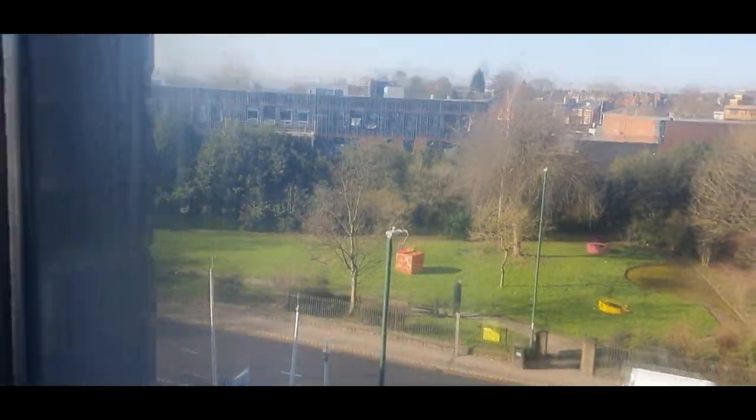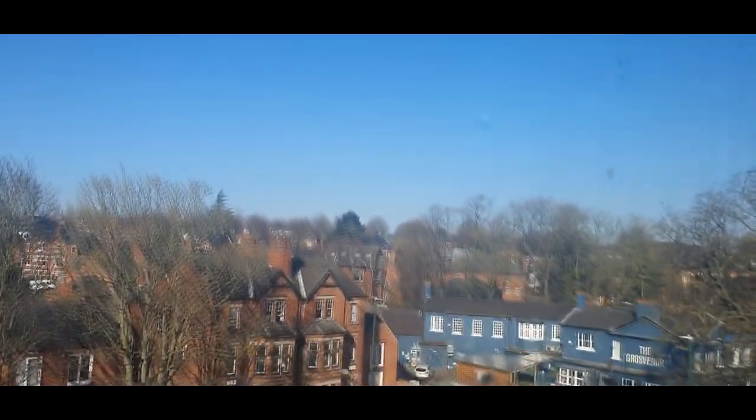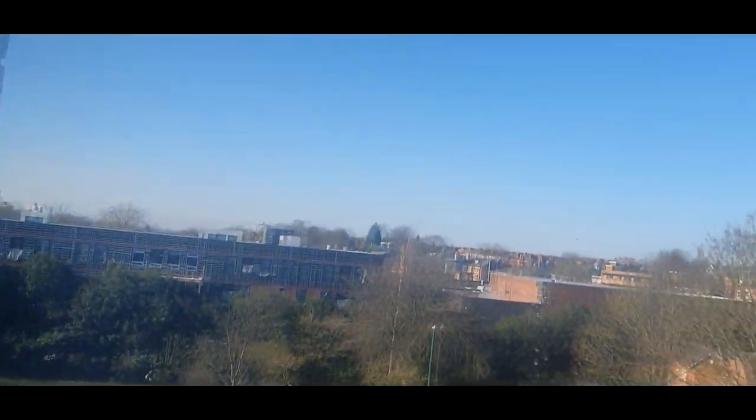Look at that blue building. That's pretty cool. Look at all of this stuff going on outside the window. Normally, we don't get lucky enough to get a window in the hotel, but look at this. It's another sunny, sunny day in Nottingham, and it's time to go for breakfast.